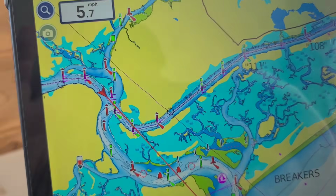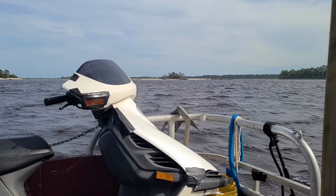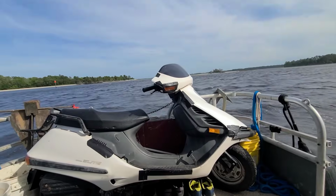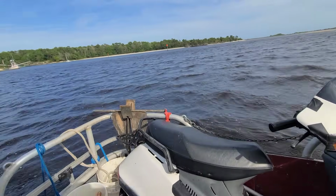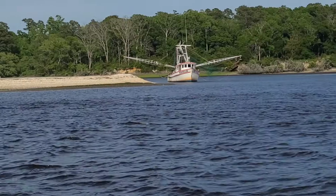This is a little interesting spot we're passing through, where you can see it goes out to an inlet, which is out there. And we are cutting across. Kind of windy. Got this neat fishing boat right there.